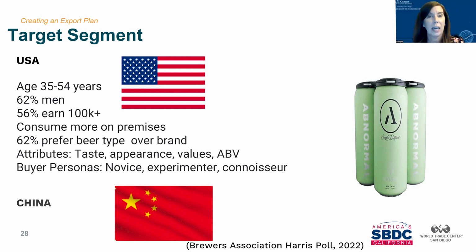And they prefer beer type, like stout, IPA, et cetera, over any specific brand, so that drives their purchasing decisions. They're really focused on taste, the type of beer, and then the values of craft brewing, like being independent or being aligned with local business development, and in some cases the alcohol content. So these are the attributes of who buys craft beer in the United States.